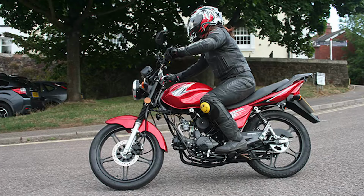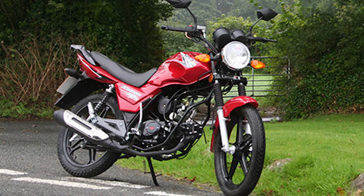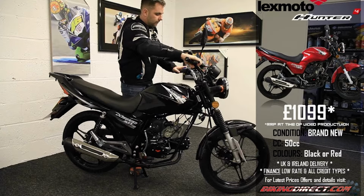And at a starting price of just over £1,000, that is exactly why I entered this into the top 3, because it is a bargain price and for what you're getting is a decent bike. It is a bargain bike, and what you are getting is just the basics of what a bike will give you.